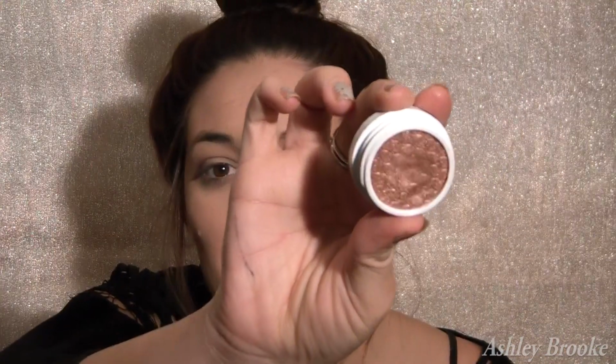Like so. Okay, so now I'm gonna go in with the Weenie color. Let me open this and show you. Fabulous. And I'm gonna apply with my finger because I feel like it goes on so much better with your finger, and just to my lid. Oh, the color is so pretty.